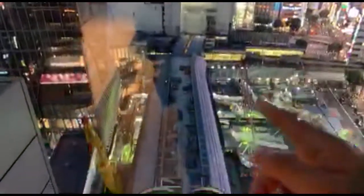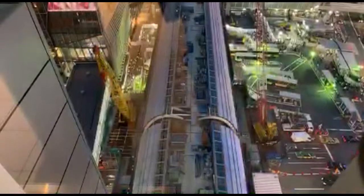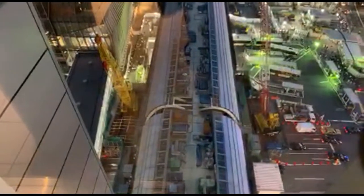And it's almost finished. This is the crossway that crosses from the station to Hikarie. So Fu wasn't in Tokyo for 2 years. You are going to be surprised, my friend Fu, because it's a completely different experience.